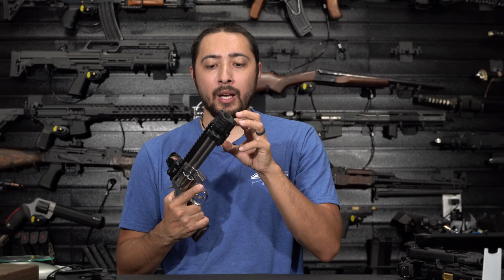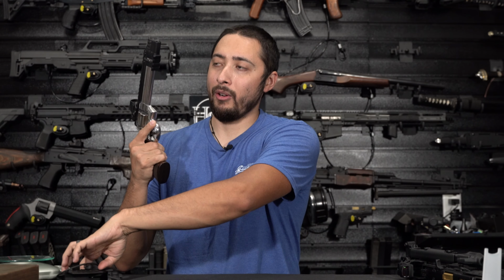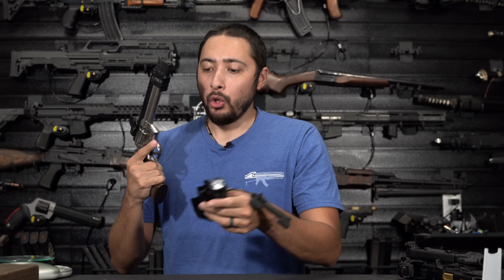But I would 100% recommend putting some Loctite of some type on all of these screws that come with it, just in case. You don't want to have any mistakes happen. On the bottom here, you do have a little 1913 section. So when I put on the light, it just looked a little goofy in my eyes.